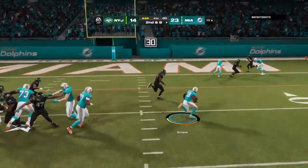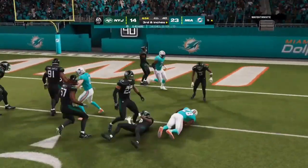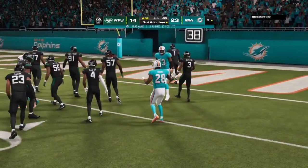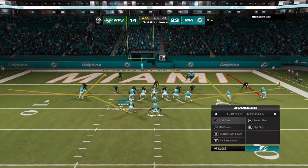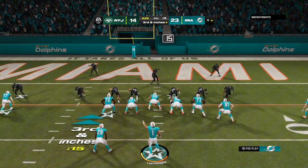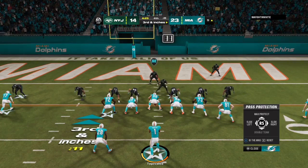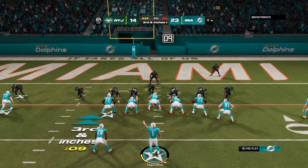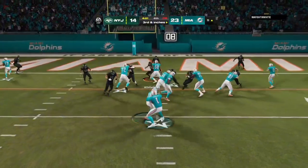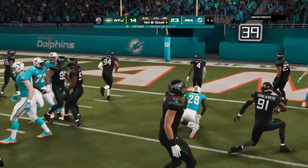On 2nd down, a run by Achane. Flash those fast feet, but they'll drop him at the 3rd and inches situation. They'll run for it with Achane. And he's able to pick up the 1st.